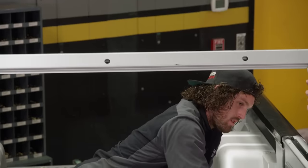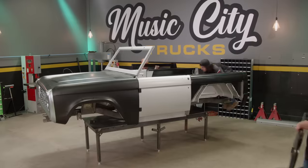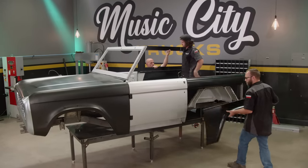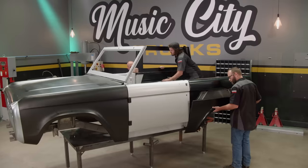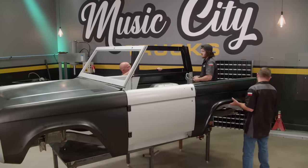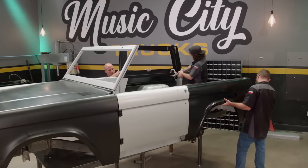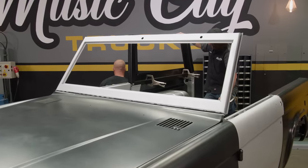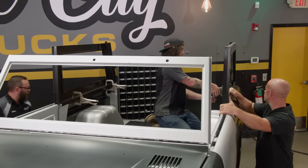Before we put the top on, we need to get that windshield frame installed. Then we can get the top side panel pieces clamped in. And just for aesthetics, we're throwing the outer quarters on. All right, clamp. You like it? Yeah. Is that gonna hold up? That'll hold up. Oh, yeah. All right, clamp it.